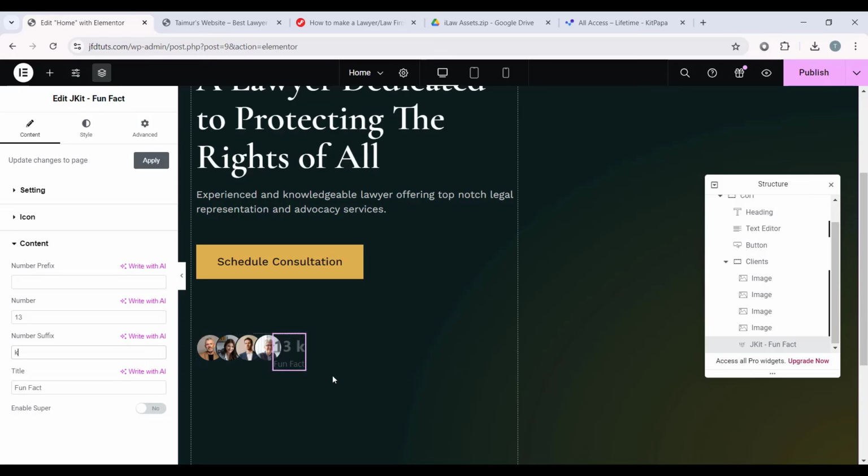And we can also change this title under here. So instead of this fun fact, let's type satisfied clients. So basically you are showing you have 30K satisfied clients. And here also we can enable this super, and on the super, for example, we keep this plus. So you are showing like you have 30K plus satisfied clients. Alright, now currently it's looking really bad, so it's time to make it really look good from the style tab.